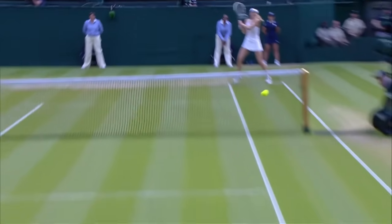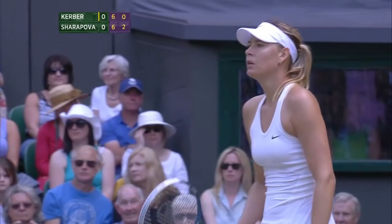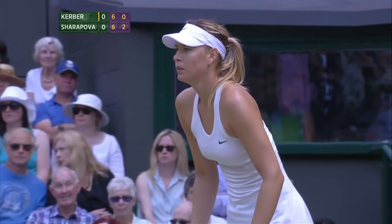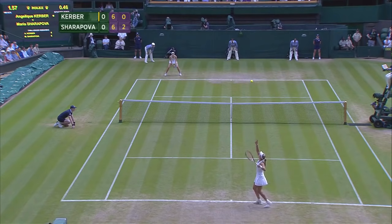2-0, Miss Sharapova. And this is what Sharapova has the ability to do. Continue to go for the lines at the biggest stages of the match. Hasn't played her best tennis in this first set, but still believes in these critical moments.